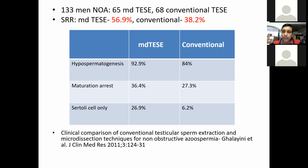This is a very interesting slide. This again comes from Ghayliani. So this is a correlation of the histopathology with the concept of homogeneity and heterogeneity. If you remember, at the beginning of my discussion, I talked about Sertoli cell-only syndrome. So in hypospermatogenesis, maturation arrest, and Sertoli cell-only, they did a conventional biopsy and they did a microdissection.